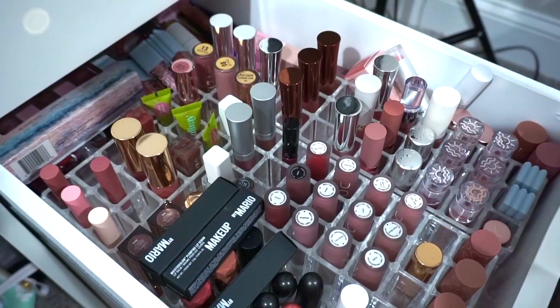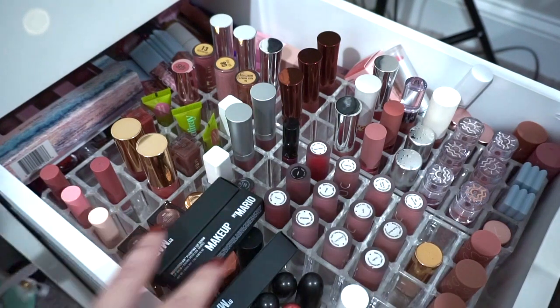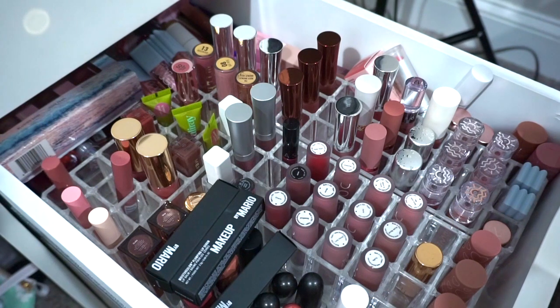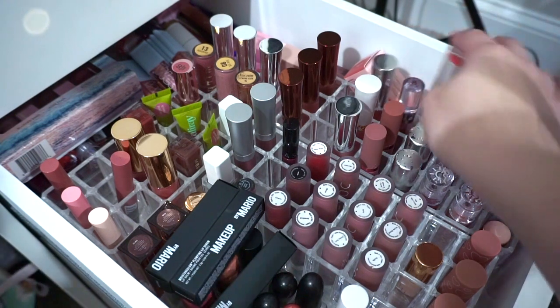Then for lip products, it's tough because I have a lot of new things I want to use. My Makeup by Mario lippies, my Lawless glosses. And then I've been lucky enough to get a couple of PR packages from Kaja, and there were so many lippies in there. So I think next month I'll use Lawless and Makeup by Mario, and this month I'm going to mostly focus on my Kaja lippies. And then we'll probably pick a few other things.